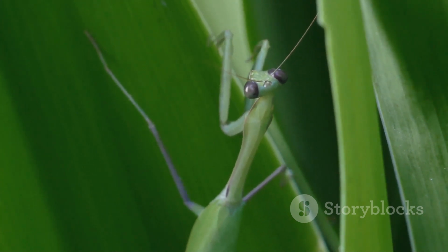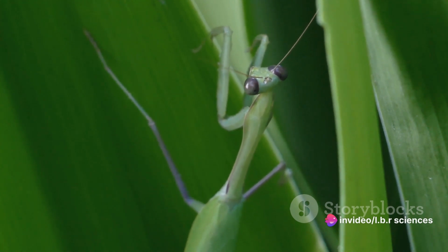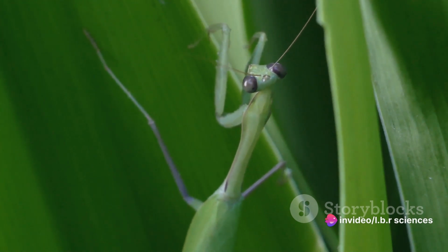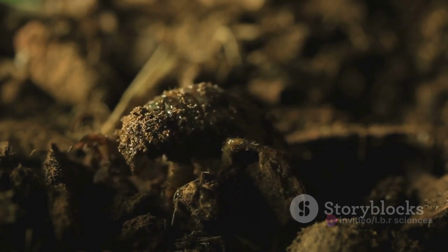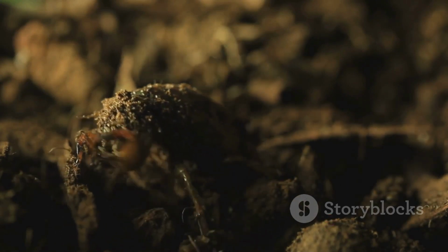Over the course of a few weeks to several months, depending on the species and the environmental conditions, these eggs will hatch into tiny nymphs. They emerge fully formed, miniature versions of their parents, ready to start their own journey through the stages of life.